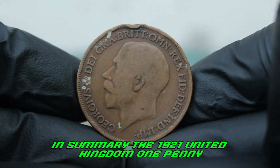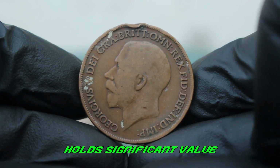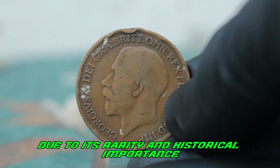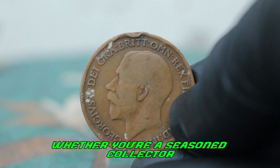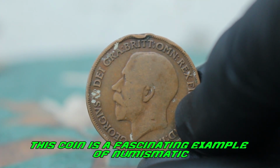In summary, the 1921 United Kingdom one penny, even in circulated condition, holds significant value due to its rarity and historical importance. Whether you're a seasoned collector or a curious enthusiast, this coin is a fascinating example of numismatic history.